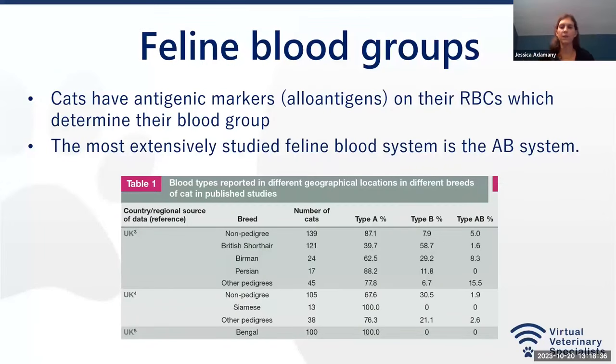So let's speak about feline blood groups. Cats, just like dogs and people, have antigenic markers, so alloantigens on their red blood cells, which determine their blood group. The most extensively studied blood group in cats is the AB system. So we know that the A blood type is more common than the B blood type, and that is more common than the AB blood type. There are lots of studies on the AB system looking at geographically which cats are more likely to be type A, type B, and type AB.